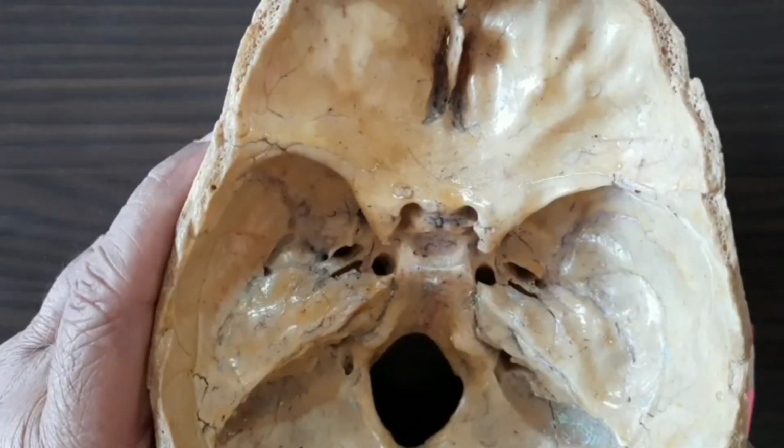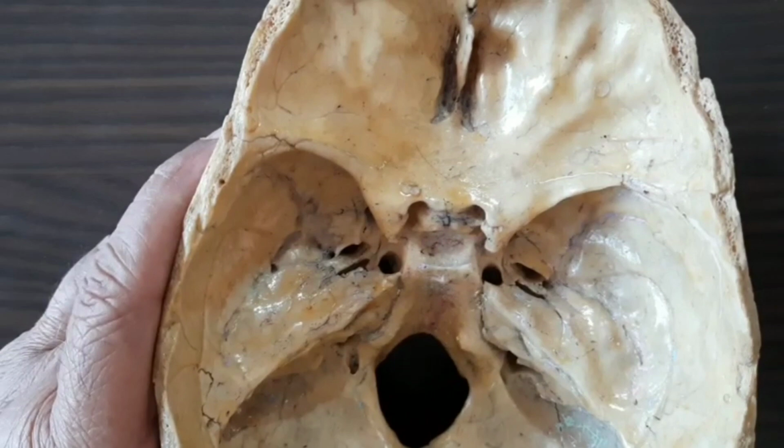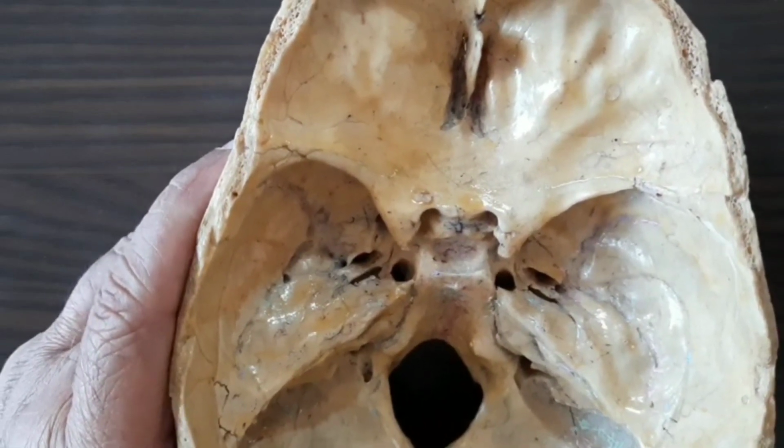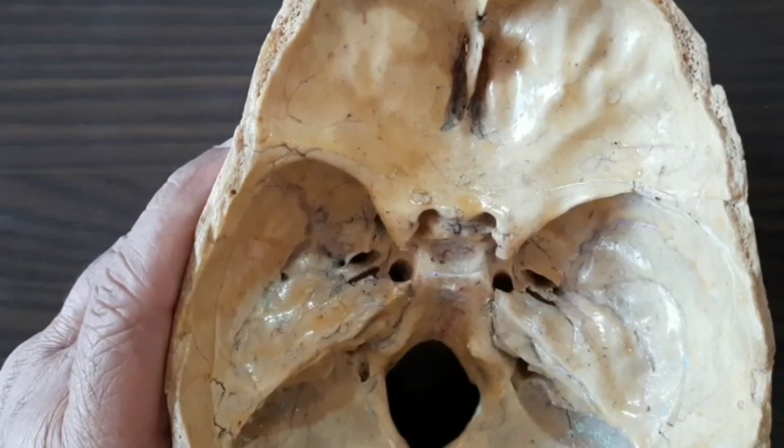There is one anterior spinal artery in the anterior median fissure, and there are two posterior spinal arteries in the posterolateral sulcus of the spinal cord, which will go down.